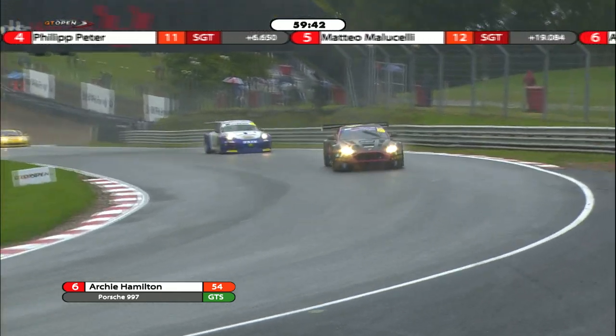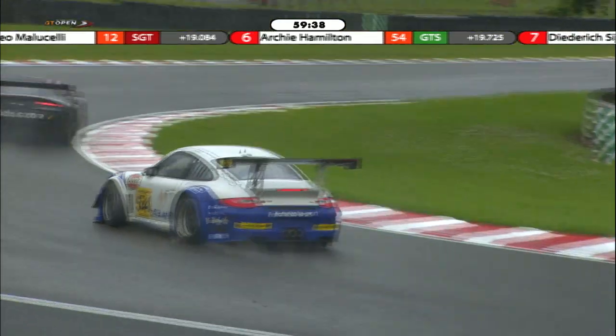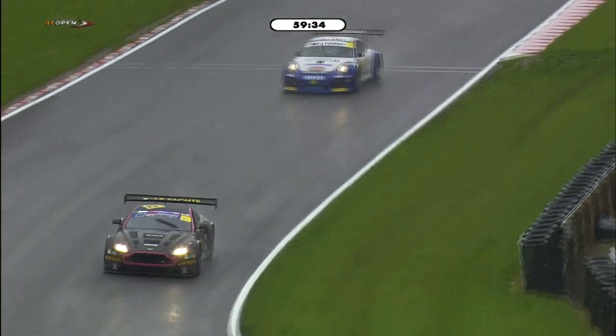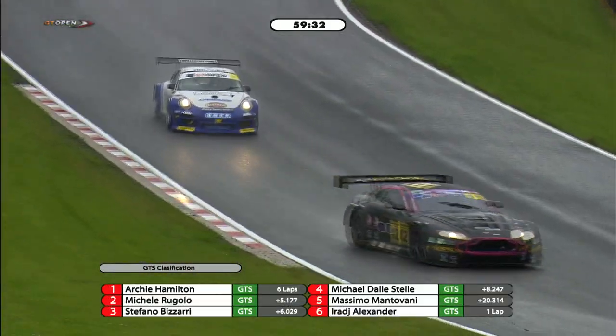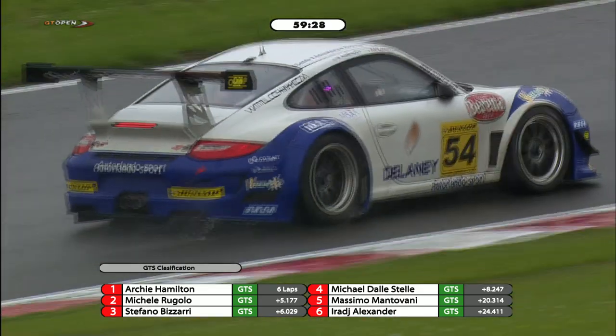So here is probably the closest battle in the top five. Then it's Matteo Malucelli in the Fulwar Racing Aston Martin. He's got Archie Hamilton in the Auto Orlando Sport Porsche hot on him. And Archie Hamilton, for the first time this year, is really able to use home knowledge. He's raced here a lot at Brands Hatch, both in the Porsche Carrera Cup in the UK and also for the Renault BARC, as we were alluding to earlier.